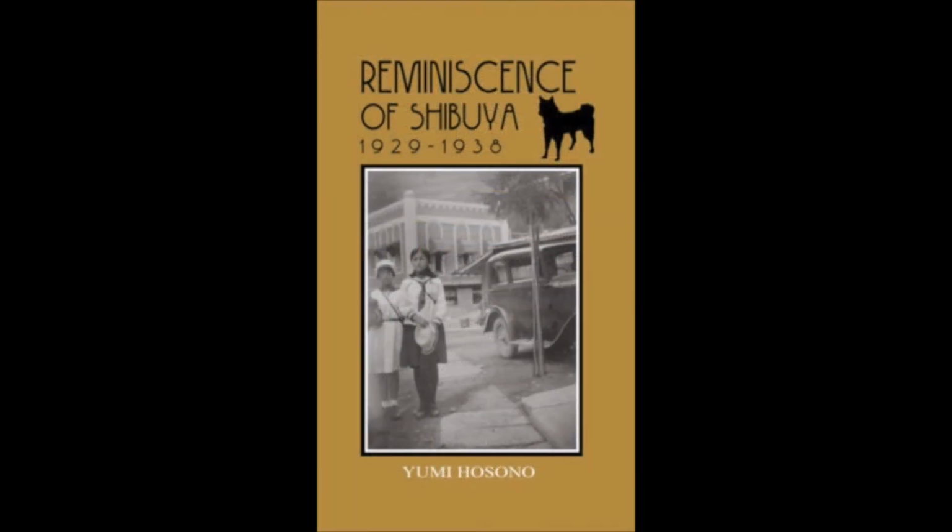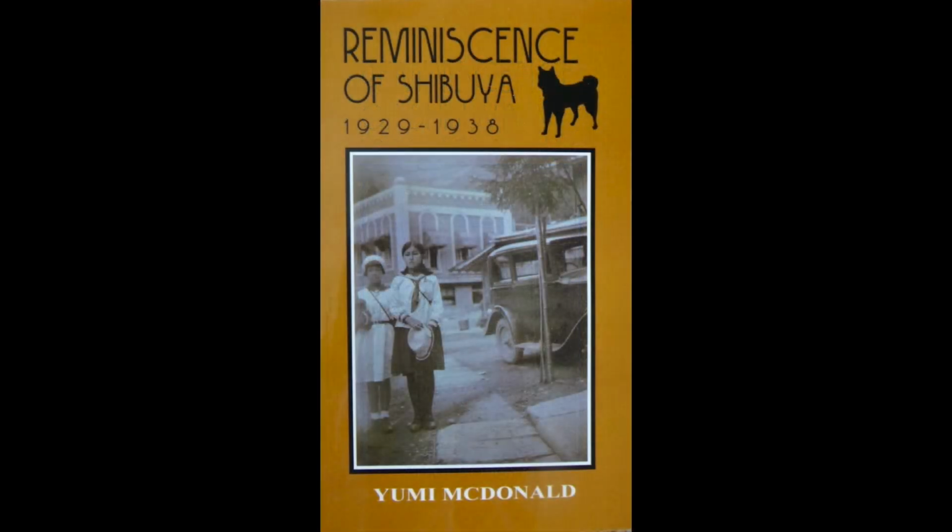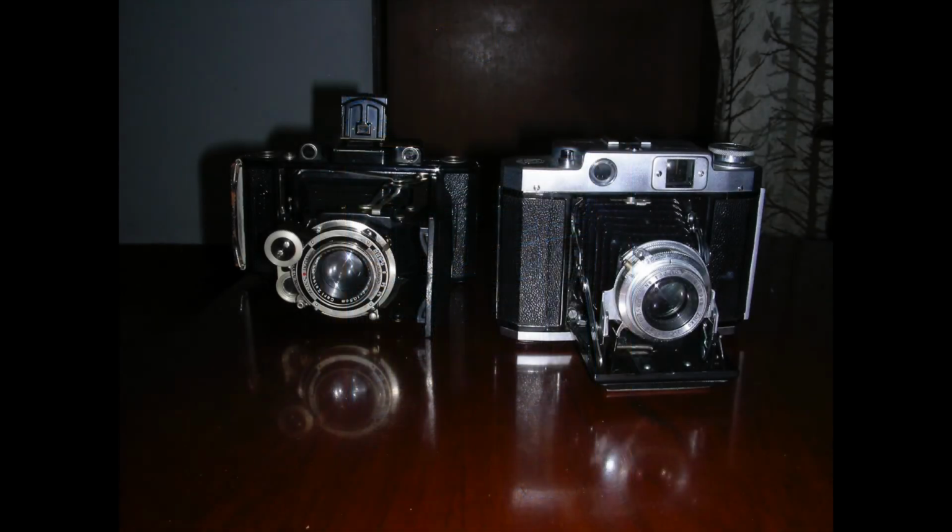Lastly, I would like to talk about how I wrote my book, Reminiscence of Shibuya. The book is about old Shibuya and Hachiko based on my mother's memoir. I published the book under Yumi Hosono and Yumi MacDonald. Both have the same contents.